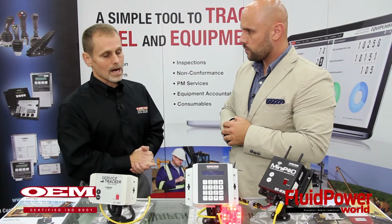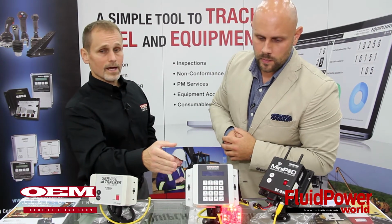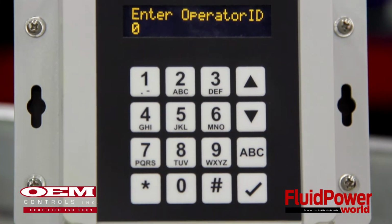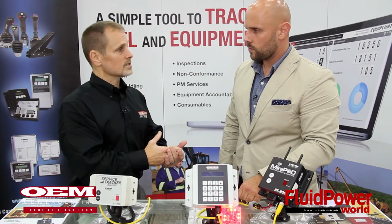We also are showing our new operator authorization keypad module that, as pretty much what it says, you need to punch in your identification in order to turn that machine on and make it work. And it tells you exactly if you are authorized, if you're not authorized.